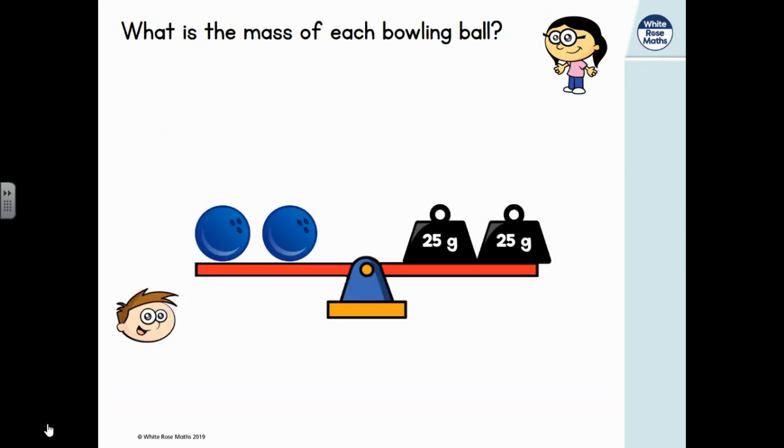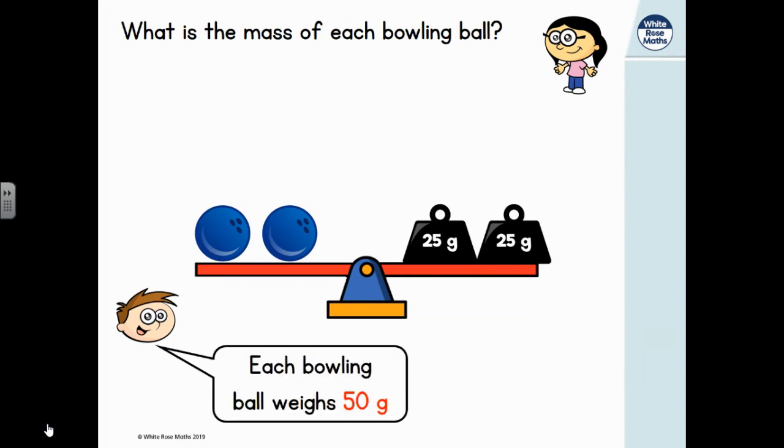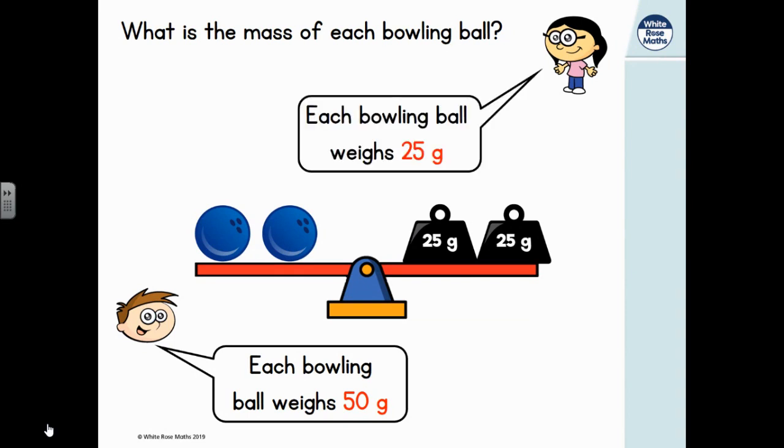This time, Annie and Teddy have put two bowling balls on one side of the scale and two 25-gram weights on the other side of the scale. They're thinking about what is the mass of each bowling ball. Teddy says each bowling ball weighs 50 grams. Annie says each bowling ball weighs 25 grams. Pause the video here. Who do you think is correct?